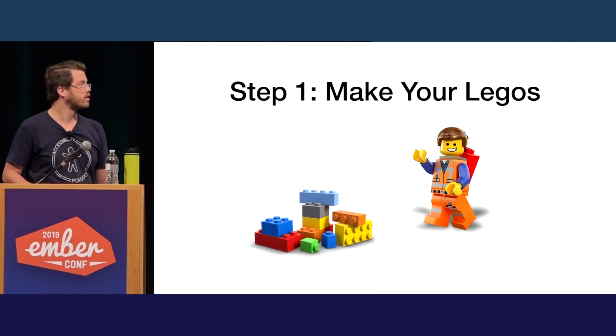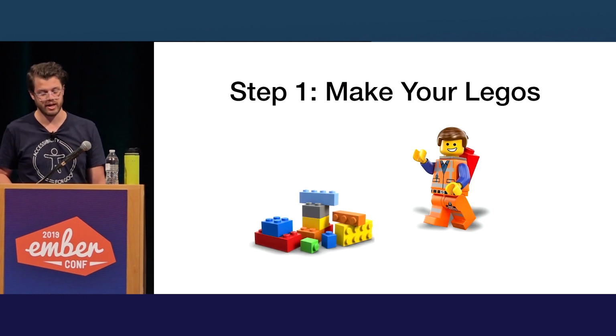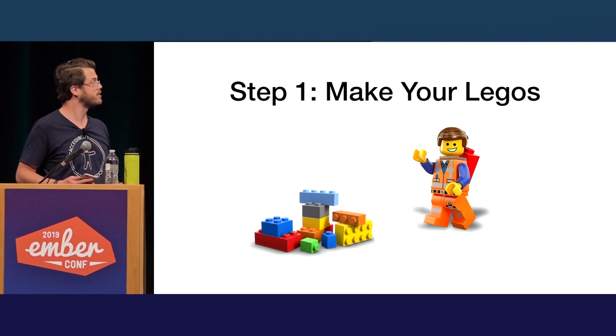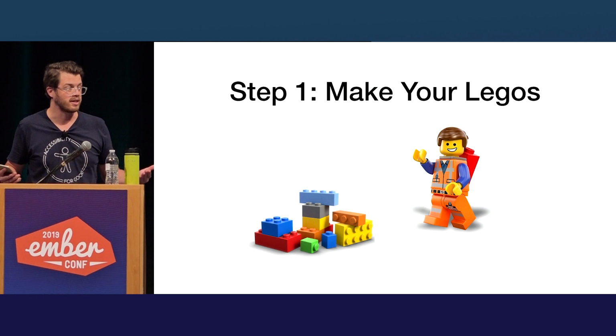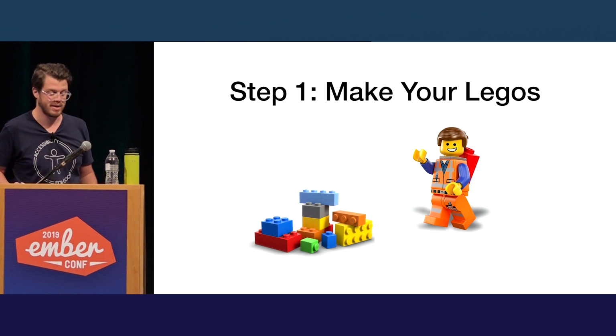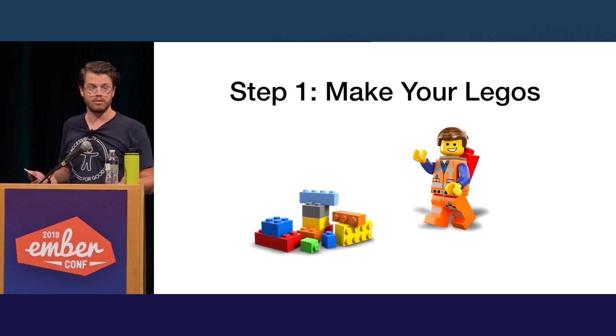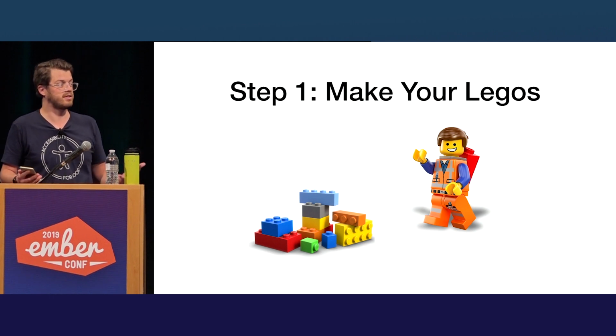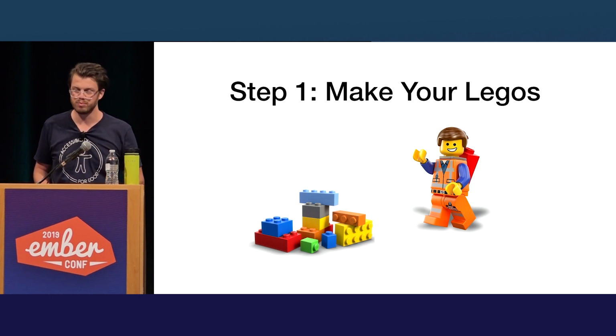So step one, make your Legos, right? I got Emmett up here on the screen next to a little pile of Legos. And without any Legos, Emmett, our favorite master builder, has nothing to build with. And so we need to make him some Legos. We got to give him the parts to use to build some stuff.